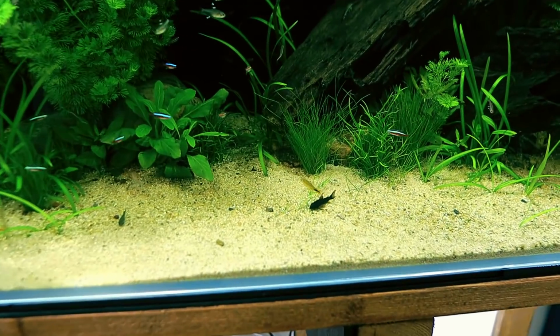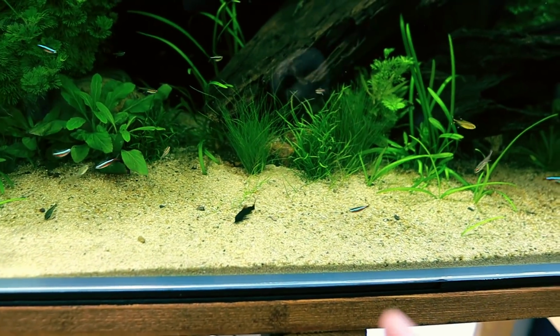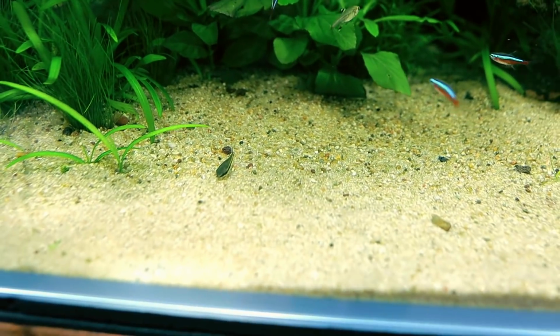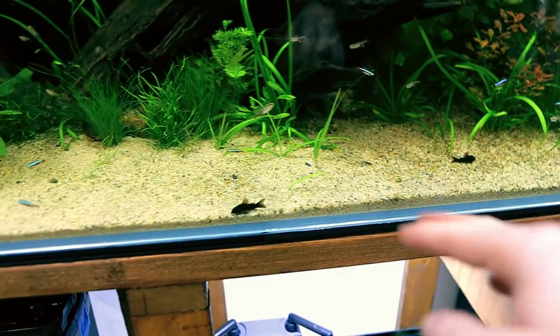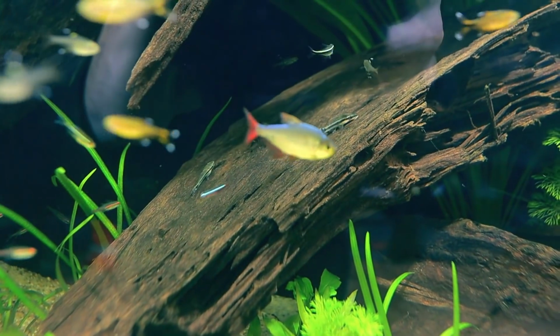And do you guys remember I said to you, within a day, there'll be no more mulm or detritus or, you know, brown algae or anything on the sand? It's all completely gone. Super clean, and those ottos have just done an absolutely great job. So it's not just the ottos, it would have been the catfish, the cories as well, just moving it around, stirring it up, getting it into the water column for the filter to be able to take it out. There we go, look, there's also ottos on the wood back there, you can see.